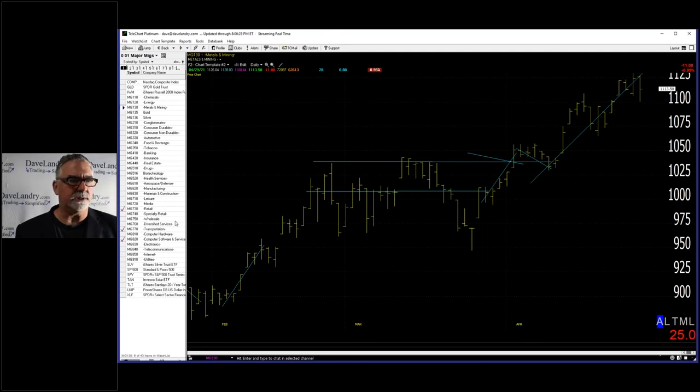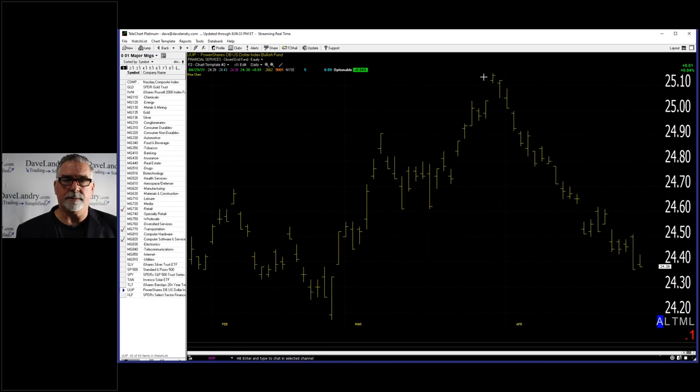In fact, they could actually use a little bit more of a pullback. So in case you're wondering what's happening with commodities, the dollar has been headed lower. That's what makes the crypto work out so well too, by the way.